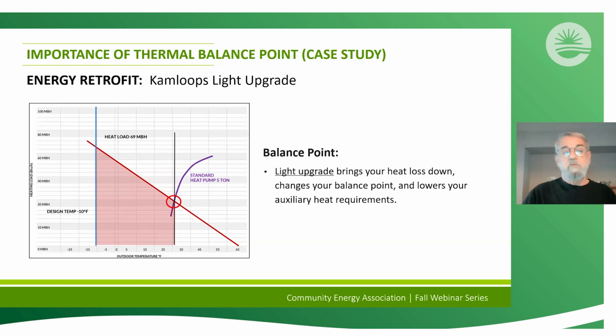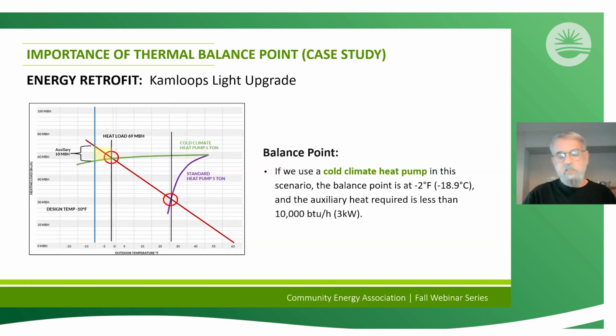Still using a standard 5-ton heat pump, we still need a whole pile of auxiliary, probably forced air furnace, gas furnace. But with the light upgrade and a cold climate heat pump, we only need 3 kilowatts. 3 kilowatts of auxiliary heat is nothing, right? It's cheap, upfront cost wise. You're not going to use it very often, so it's inexpensive to operate. Now this makes a lot more sense.